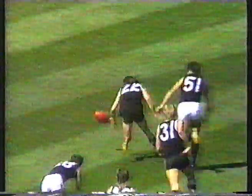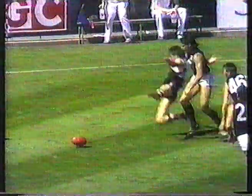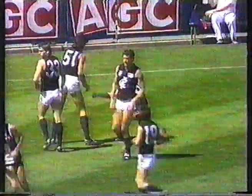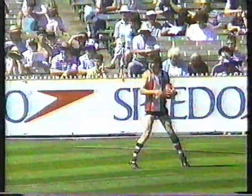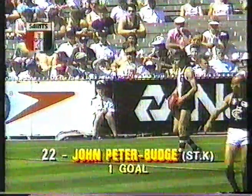Blues tap it out. Here's Peter Budge. Making the ball work for him. Tackle, put it away. Shown a lot of experience there. Thrown aside. He didn't have the football, and Peter Budge will take the kick. St Kilda are leading by 1 behind. There's 17. There's a bit of bulldog about that.